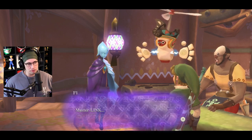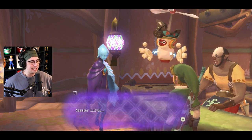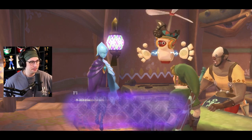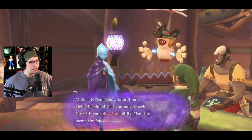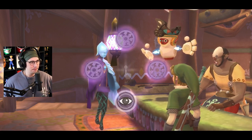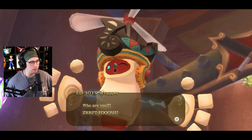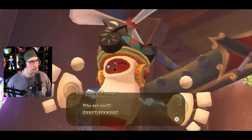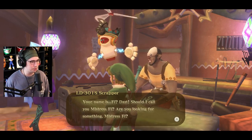I've got freaking Scrappy the Robot here and my absolutely useless artificial intelligence. Materials from the windmill have yielded a signal that you may search for dousing ability. Use it to locate the fallen propeller. Great, thanks. Who are you? Squish you! Oh, come on. Is this really happening? Your name is Fides? Should I call you Mistress Fides?